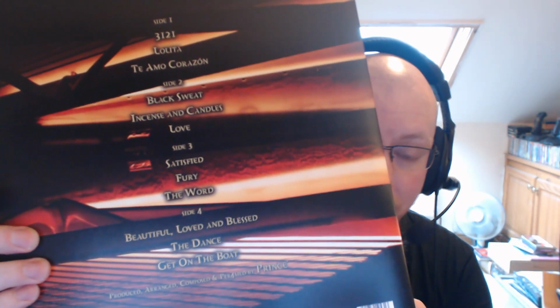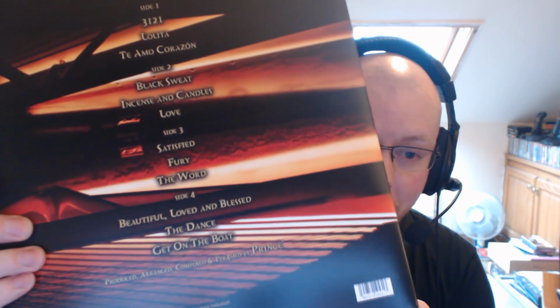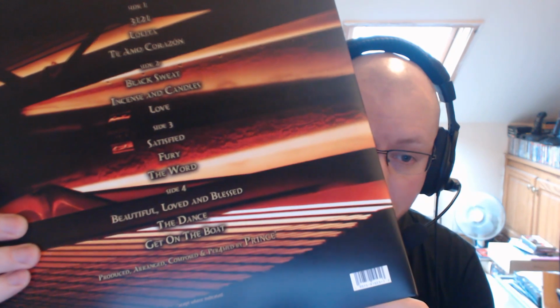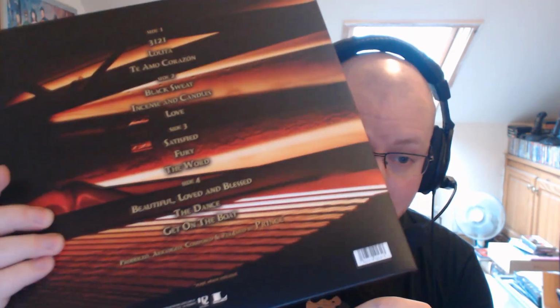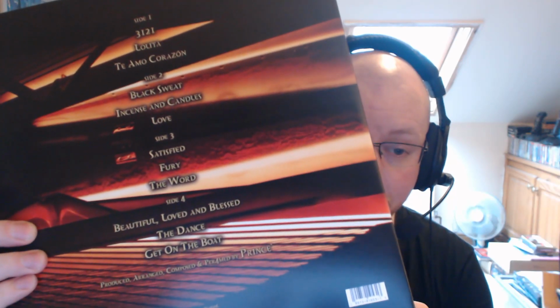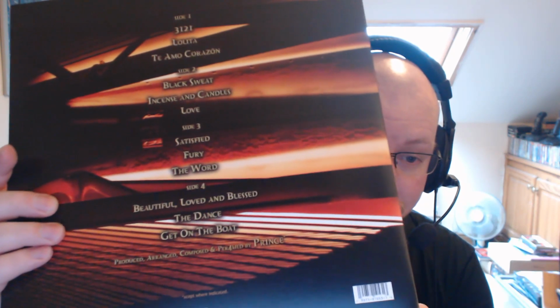Incense and Candles is decent. Love is decent. Satisfied, I'm not crazy about. Fury is really good. The Word, I'm not crazy about. Beautiful, Loved and Blessed is another ballad, but it's actually really good. It's got a guest singer, Tamar, on there, who worked with Prince. The Dance, for some reason, I can't really recall much of The Dance at the minute, so I wasn't sure if I like that one or not, but it can't be particularly memorable if I don't even remember what it was.